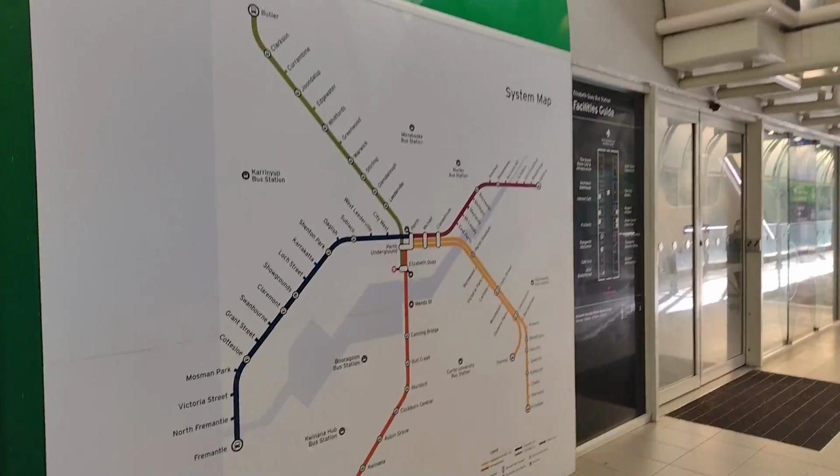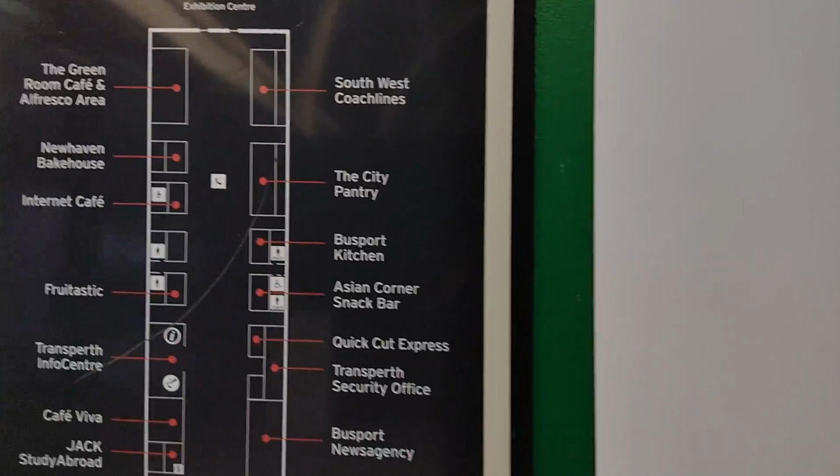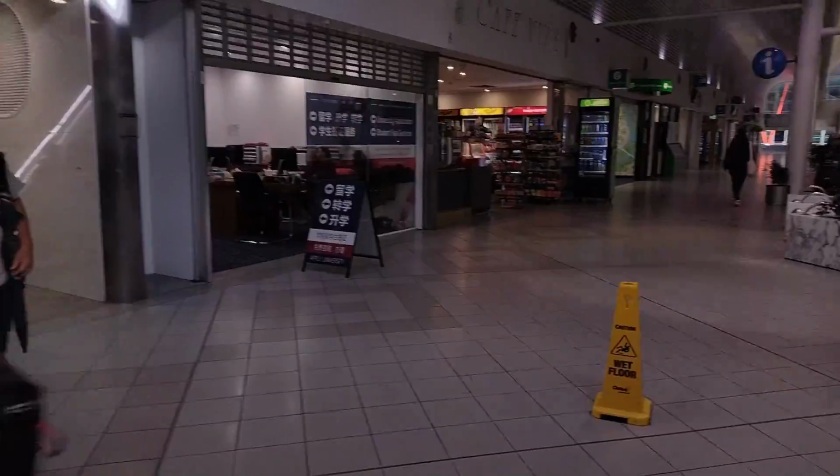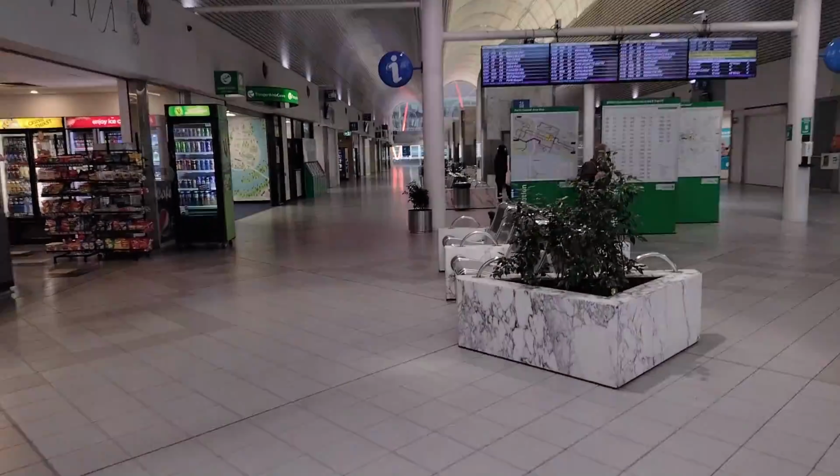Now here's the main system map outside the station without the airport line on it. I know this was filmed way before that, but the last time I checked, it still doesn't have the airport line on it, so I wonder when that'll be fixed.